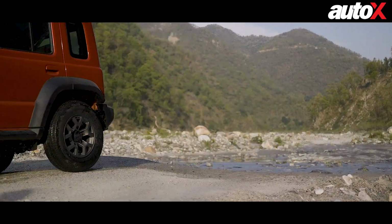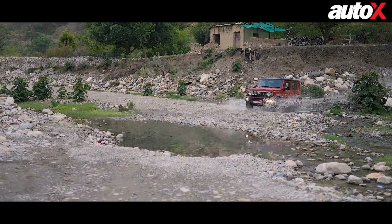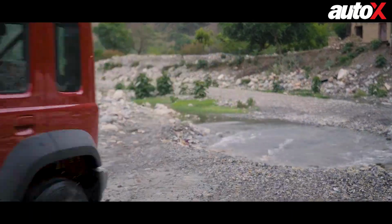I was really happy about the fact that I thought it wouldn't make me choose the bad roads, but it made me choose the bad road. You deliberately tend to go at a higher pace because you're like, there's nothing going to happen to this car, right? So you even go faster on trails. Even if you come across a bump, you just want to.